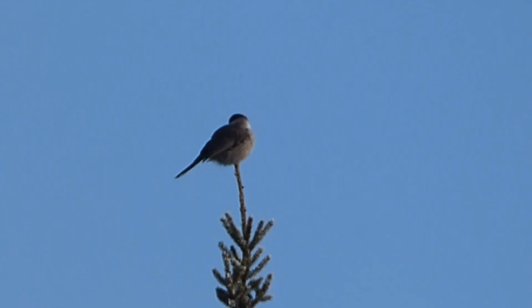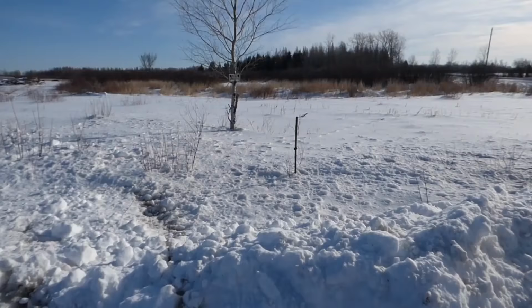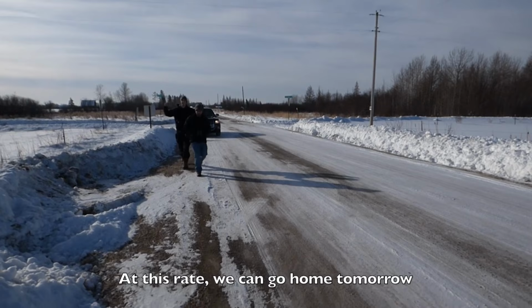On the way out, we encountered a few more gray jays and got a rare look at a black-billed magpie, if only for a fleeting couple of seconds. At this rate, we can go home tomorrow! But why would we want to?